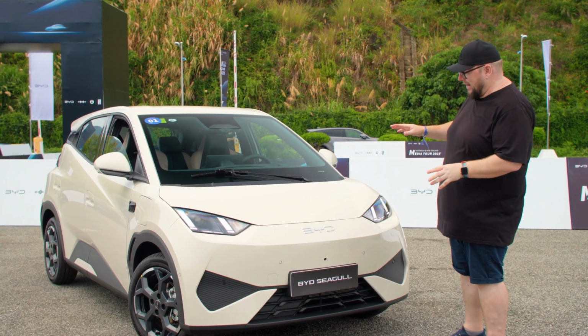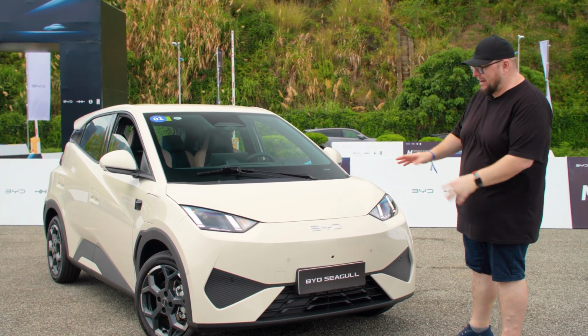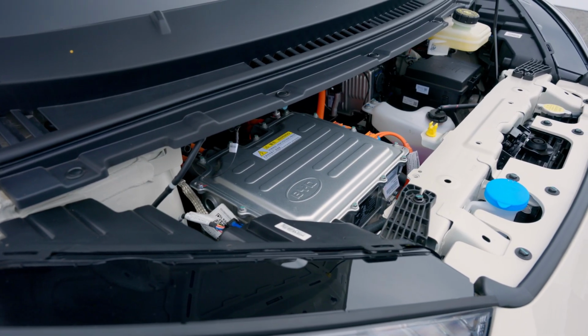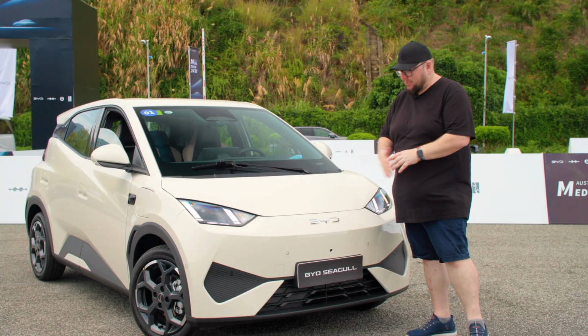Now, up the front here we have what some people have actually described as a little bit of an angry face, but I quite like it. There's no frunk under here. There's just the various hardware for the front mounted motor. This is front wheel driven.